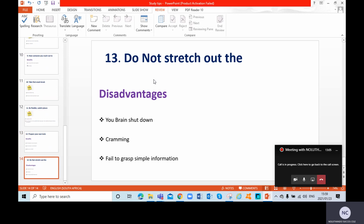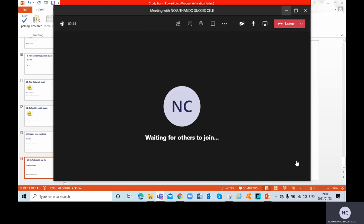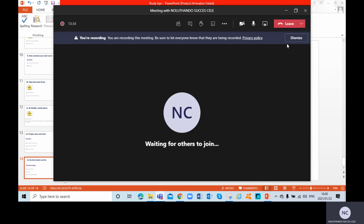And the last one is do not stretch out. So normally when I study, I'll say 30 minutes to 45 minutes or an hour. But after an hour, your brain will actually shut down and you won't be taking anything in and you will be cramming stuff. And also, when you stretch out that long, you will find out that you are no longer grasping any information and you are just wasting your time.